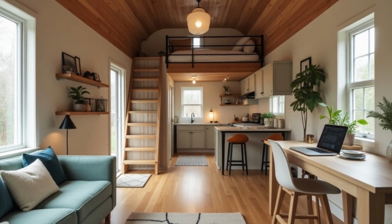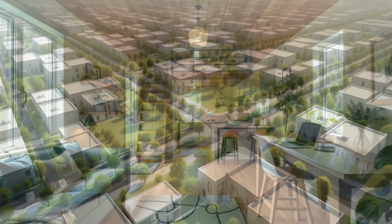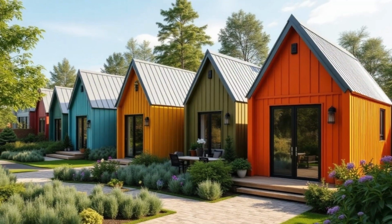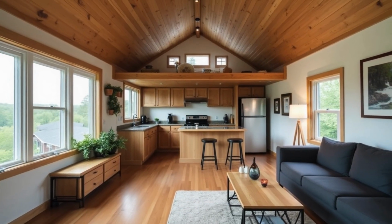pitfalls. A professional can assist with layout planning, ensuring that each area flows well into the next while still being practical. They can also help you navigate any local building codes or zoning laws that might affect your design. Remember, investing in expert advice can save you time and money in the long run.